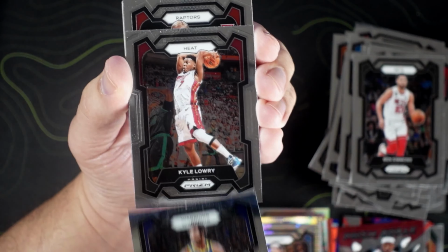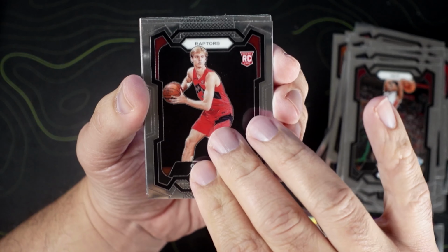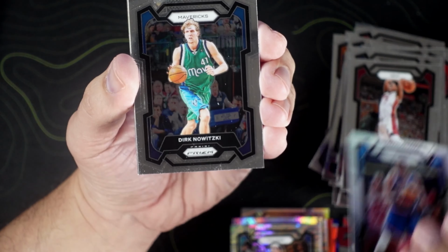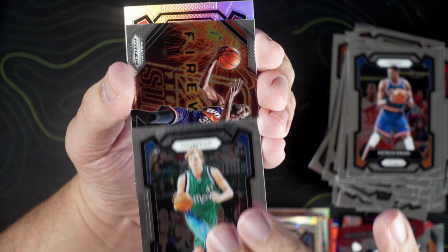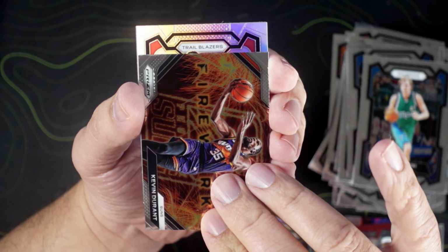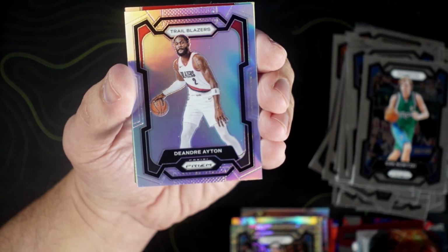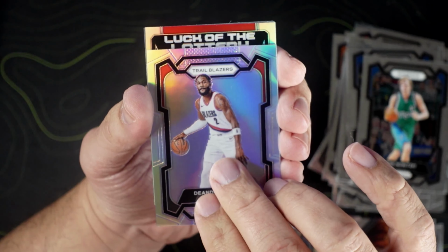Ben Simmons, Wiggs, Lowry. Oh, there we go. Grady Dick. It's a solid base card. Patrick Ewing. Dirk Nowitzki. We got a Kevin Durant on the fireworks. Hopefully we have some fireworks back here. Trailblazer. DeAndre Ayton. It's a different type of fireworks there.